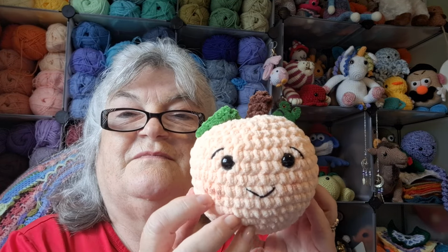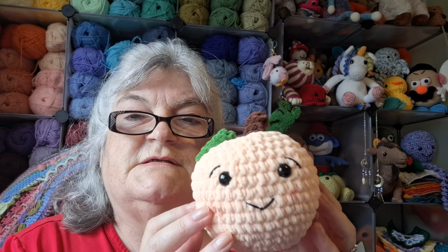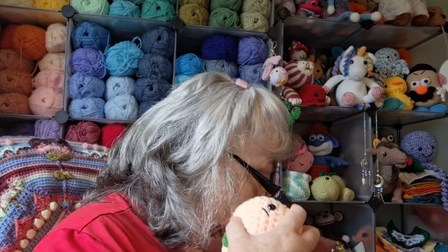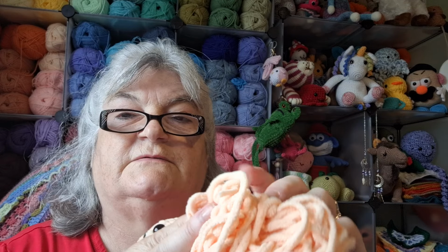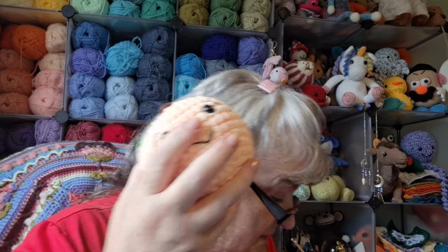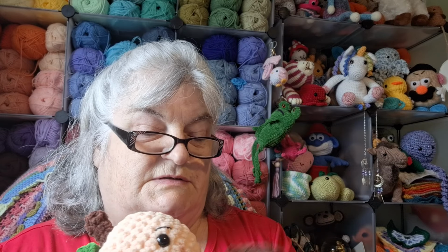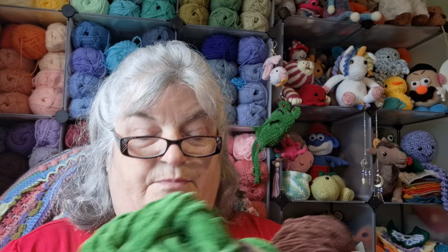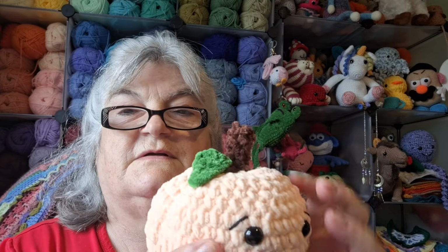So this is my peach, and this was done in, oh, itching, hair needs cutting, it's hot weather. So I did the peach in, where is it? This is the Aldi baby yarn. There's just that much of it left. It's the chenille, and I used a 5.5mm hook for that. And then because I hadn't got brown and green in that, I used some James C. Brett Flutterby Chunky in the brown and the green for the stalk and the leaf.